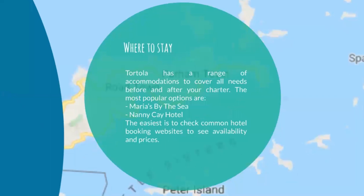So where can one stay in Tortola? Tortola has many different accommodations. Why? Because most clients will stay there a couple of nights before they might pick their boat up. This is very common. So recommendations that I would give you, Nanny Cay Hotel is very well known because Nanny Cay is an area where a lot of boats are held. We also have Maria's by the Sea. However, there's such a plethora that I invite you to go online and check the booking websites and see the availability and prices.